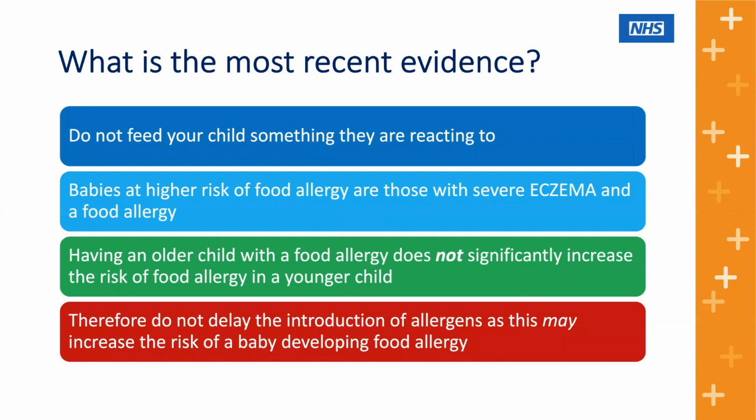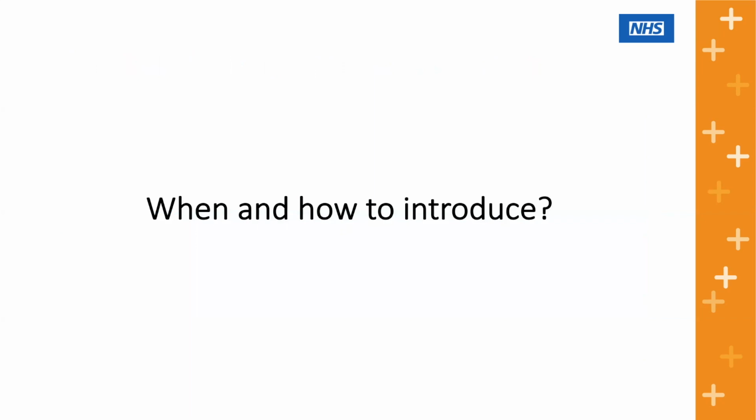Do not feed your child something they are reacting to. But what we do know is that babies are at higher risk of food allergy if they have severe eczema, particularly if it's early onset within the first 3 months of life. They're also at a higher risk if they already have a food allergy as well. Having an older child with food allergy does not significantly increase the risk of food allergy in a younger child, and the same is with family history as well. We do not want to delay the introduction of allergens, as this may increase the risk of baby developing a food allergy.